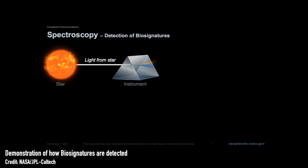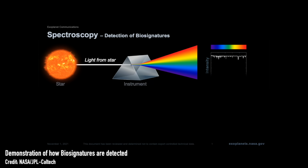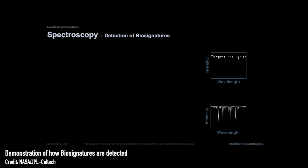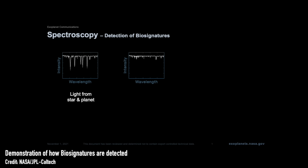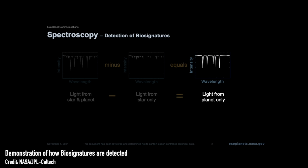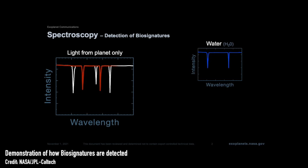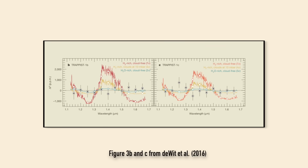Now, if you take the light of just the star before the transit, and then the light during the transit, and take one from the other, you'll be left with just the light that's passed through the planet's atmosphere, so that you can see what effect, if any, the planet's atmosphere has had. If it's got molecules like water or carbon dioxide in there, they might steal away certain wavelengths of light. This is what DeWitt and collaborators did for the two inner planets first, 1b and 1c, and found that there wasn't much there in the way of atmospheres. The signal that they got was very weak.